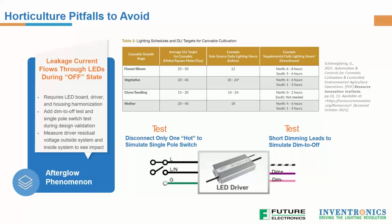So next is about the afterglow phenomenon. Sometimes you will see the fixtures still keep a very light brightness in the field when the fixture is in the off state. We call it the afterglow phenomenon. For our drivers, we design with very low output leakage voltage and current. But the LED board has a parasitic capacitor, and also some LEDs are very sensitive to current. So even small currents can light up the LEDs. So this phenomenon is caused at the system level.